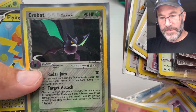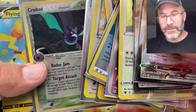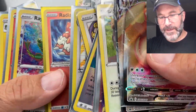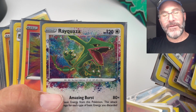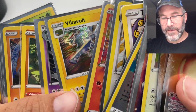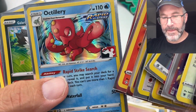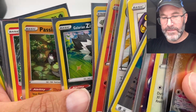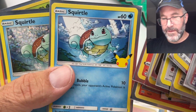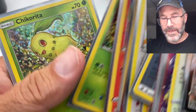Crobat from Delta Species. I think that's a holo, so it's not a reverse holo because you don't see the pattern on the Crobat. Pikachus. Sylveon. Heatran. The old Rayquaza. Amazing Rare. Reshiram. Vikavolt. Golurk. Persian. See these stamped cards? Stamped, so these are going to be taking a lot of time for me, because stamped cards have to take a new photo, have to qualify them as stamped. The old Celebrations, Squirtle, Tepig, Snivy, and Chikorita.